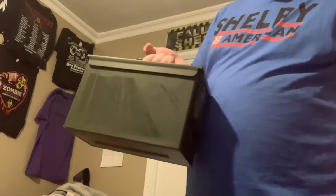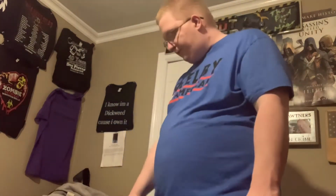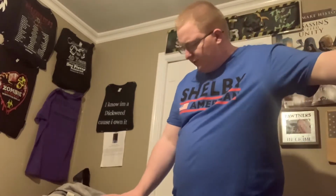My other 50 cal, my other one is plain, except for this weird coating because there was a stupid sticker on here from the store. Pretty heavy. This one, if you don't have one, I advise to get something like this, and I'll tell you, I did not use everything in here.